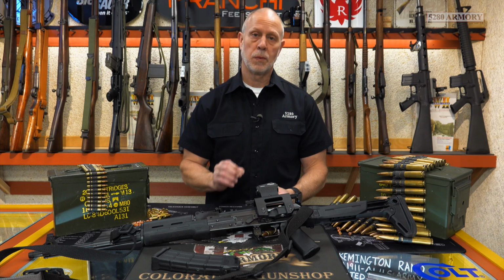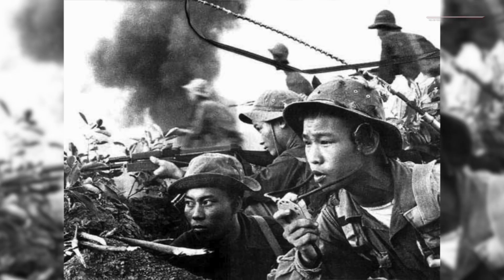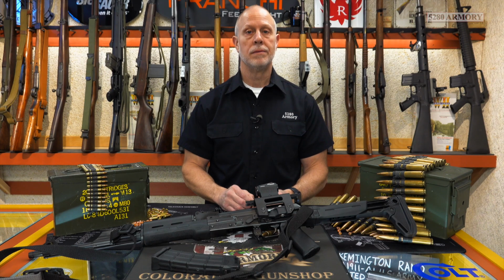Our military has been dealing with some variation of this rifle since Vietnam, and if the Russians would have allowed it, we probably would have seen it in the Korean War as well.